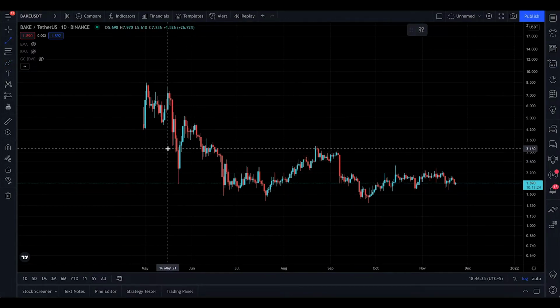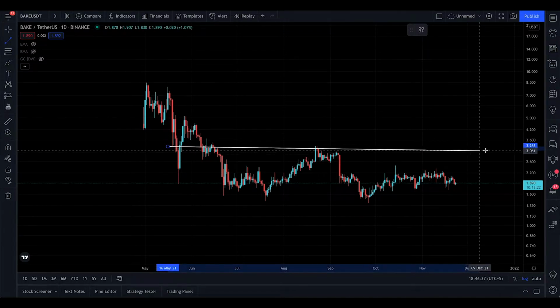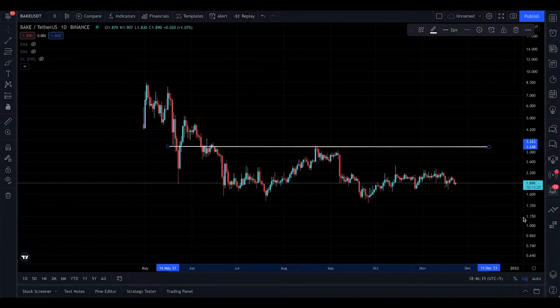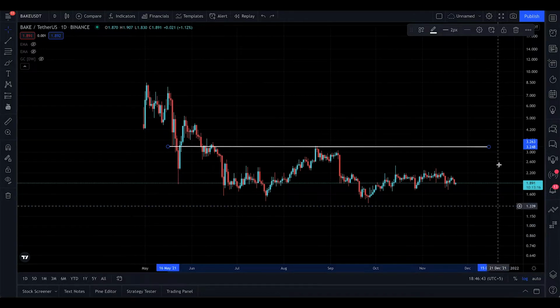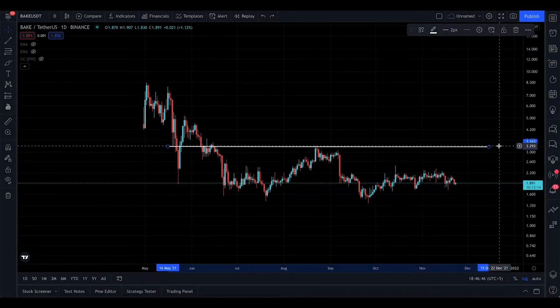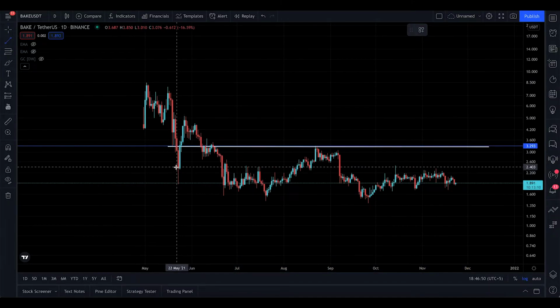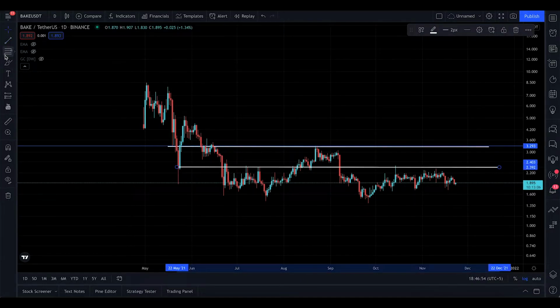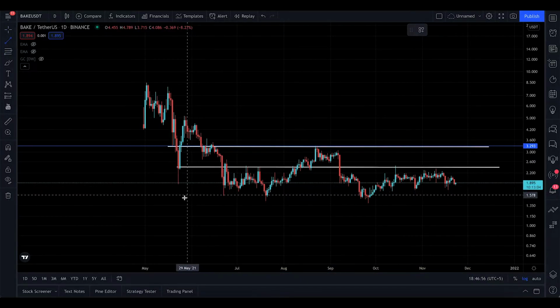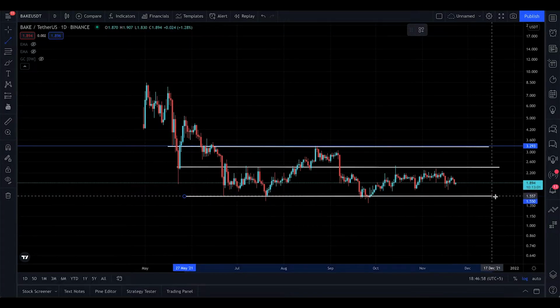So there's a level of resistance right here at nearly $3.2. I'm just going to put a horizontal line right here. Wait a minute, just like that. And then you have another level of resistance, and this is, in my opinion, an accumulation phase right there. Do you see that? And I've spoken about accumulation in my videos as well.